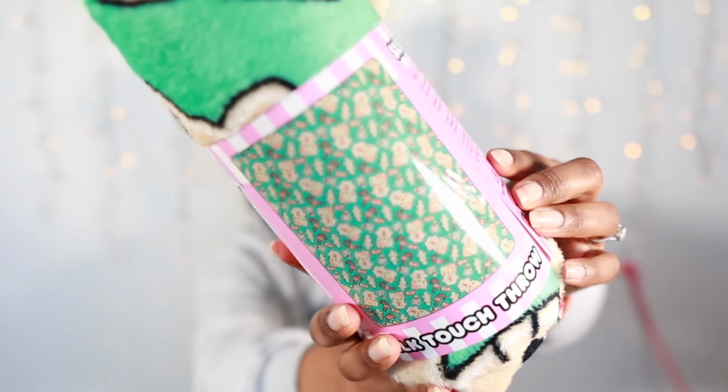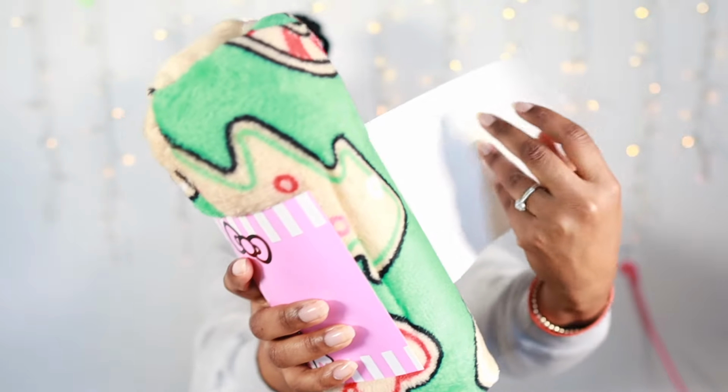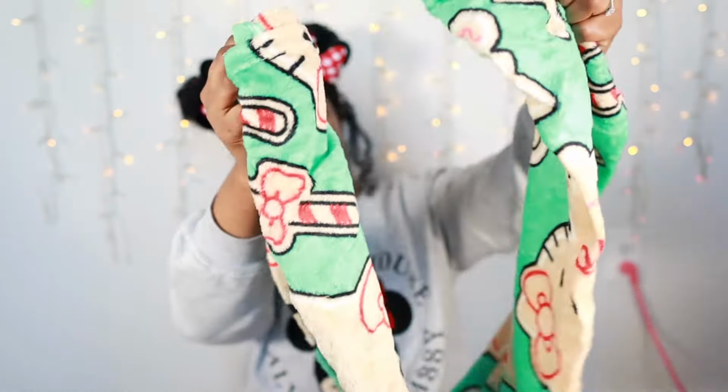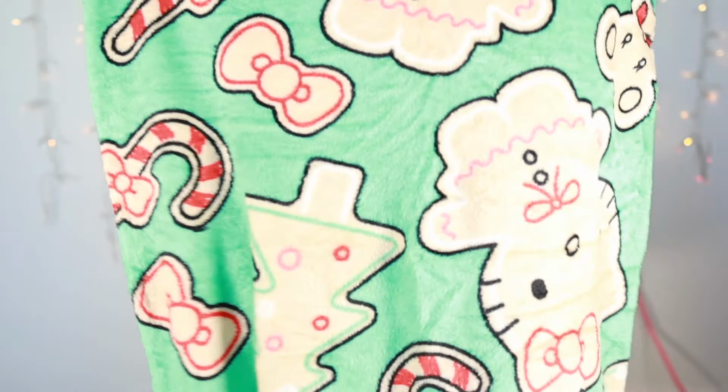And then here is a picture of what this looks like. And we about to open this up because I'm trying to see what it's working with, okay? Oh, yeah. Cute. She's gonna be bundled up in Hello Kitty for Christmas. Kittens, this is so cute. I will say, this is super duper thin.